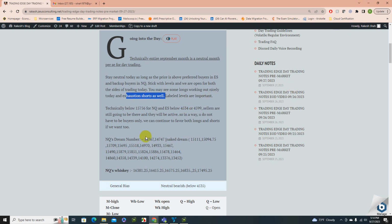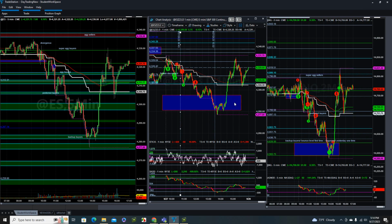So dream numbers as usual, very important, 747, 767, right? So let's go here. These are the dream numbers, 67, 47. So our morning trades were off the dream numbers. Okay, and then you can see the close also came into a dream number, right? And then this highlighted area is a higher time frame level, monthly levels.